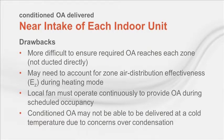Finally, if the outdoor air will be delivered to an open ceiling plenum, the dehumidified outdoor air typically cannot be delivered at a cold temperature. In most cases, it may need to be reheated above the expected dew point inside the building to avoid condensation on surfaces within that plenum.